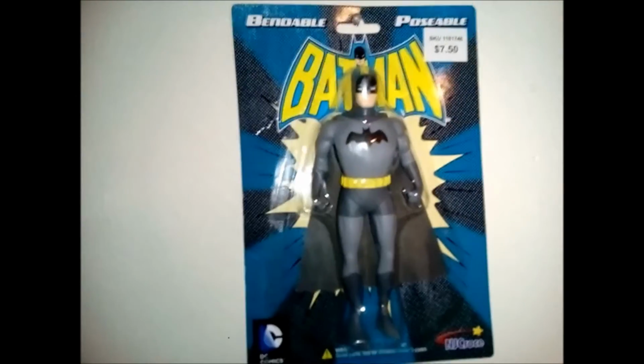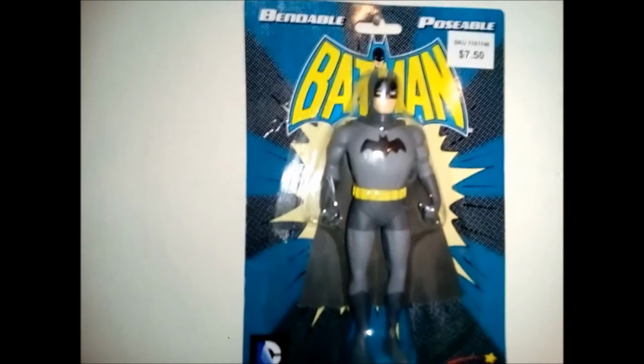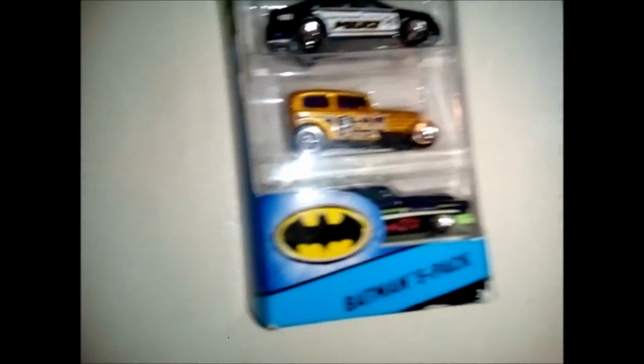An older style costume. And then here we've got the generic Hot Wheels Batman 5-pack. Joker's car, which obviously isn't his. Same with the Penguin, GCPD, generic Batmobile and helicopter. Knock it off! Yelling at them dogs is worse than kids.